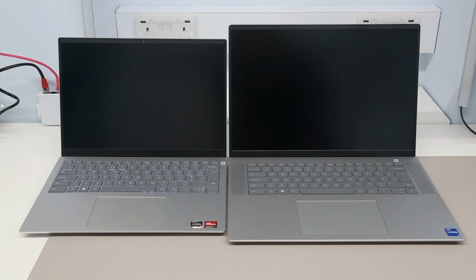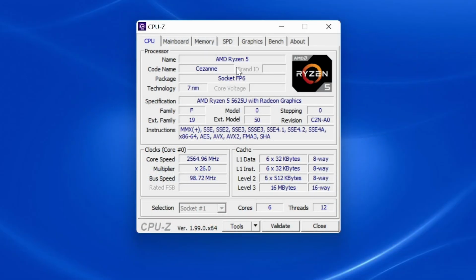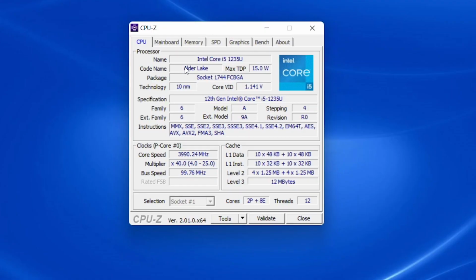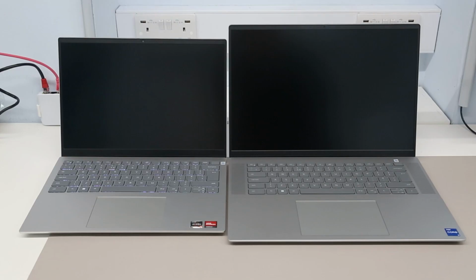On the left we have the Ryzen-based Dell Inspiron 14 5425 laptop, and on the right we have the Alder Lake-U based Dell Inspiron 16 5620 laptop. So these are very similar chassis designs with very similar cooling despite their difference in size, and should give us the closest possible comparison between the two.